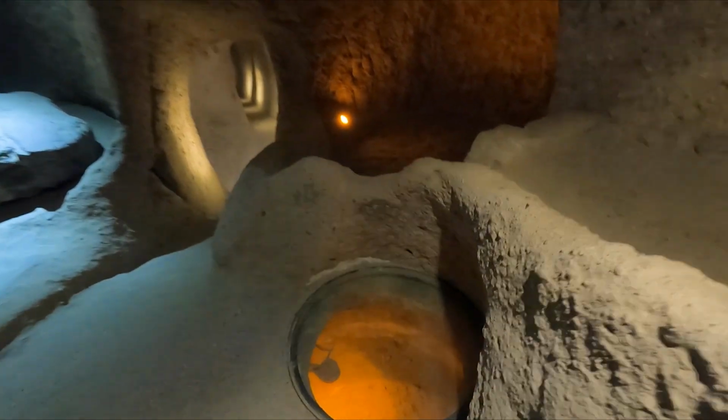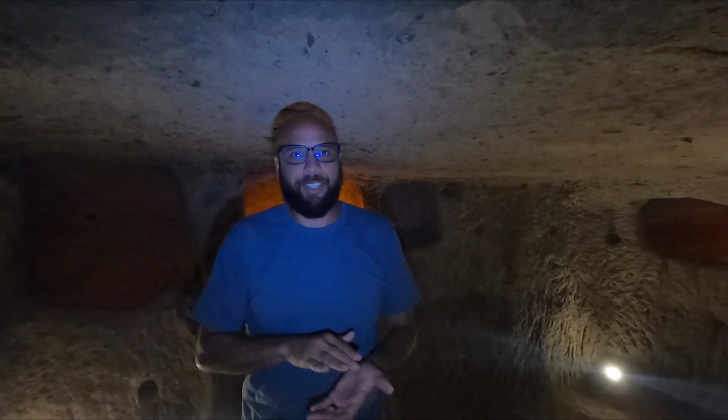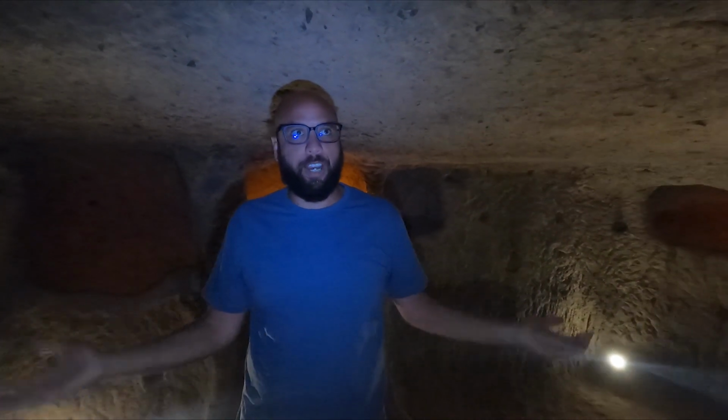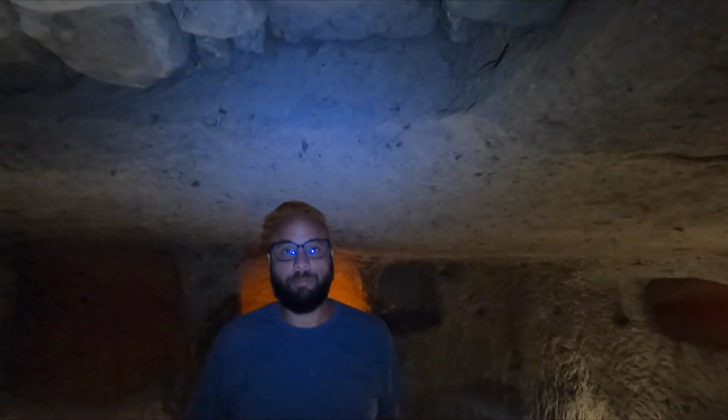As you're crouching through the tunnels and alleyways, it's very difficult, especially when you're 6'1" like myself. But if you're in these actual rooms, there's plenty of room to stand up and not really bump your head. So it's a little difficult as you're going from floor to floor and area to area, but once you're actually in a room, there would be enough space for you to stand up pretty comfortably.